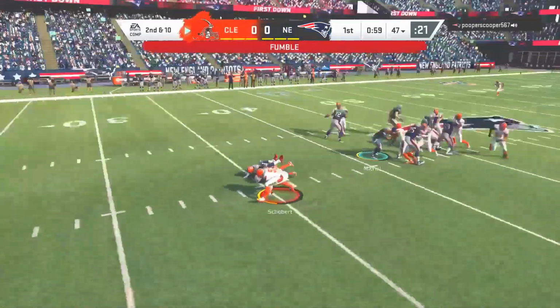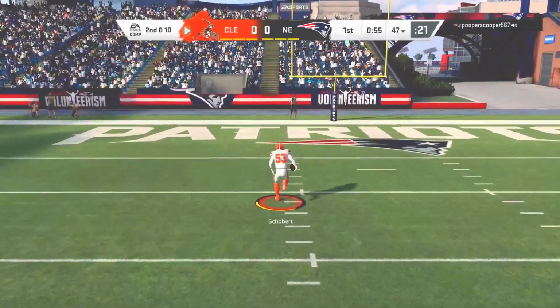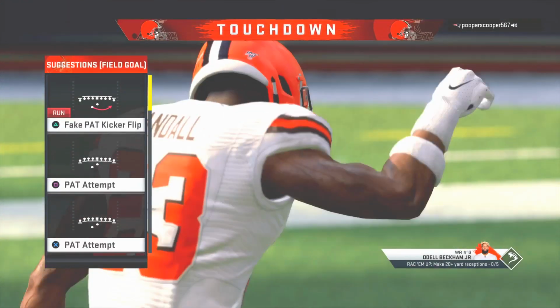And now a fumble. Brady loses the football. And this is picked up by the Browns. And he'll score. Touchdown, Browns.